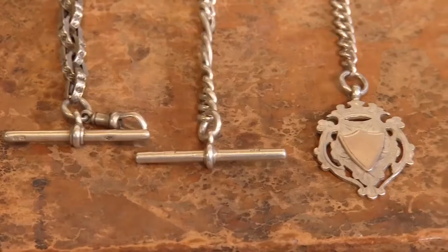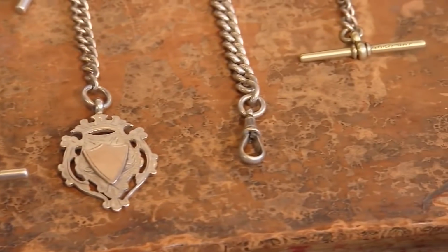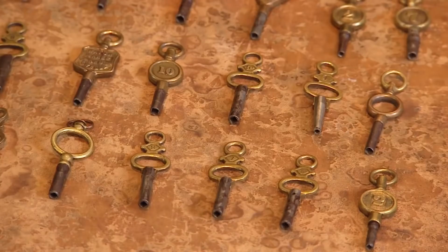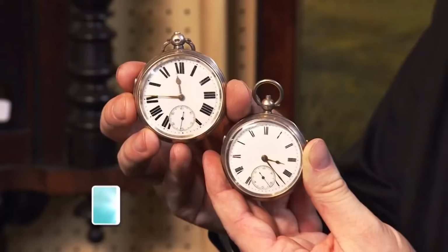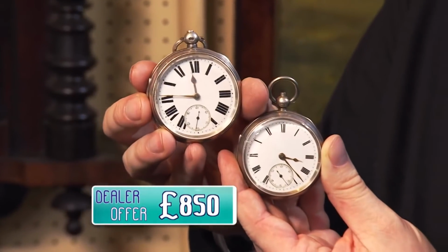Okay. Now, what we've decided to do to give this the best chance, the auctioneer, he's decided to split it into several lots. I think that's the right way to go about it. The first lot is five watches. Three are silver and two are plated. They're all at fault. £30, anybody?